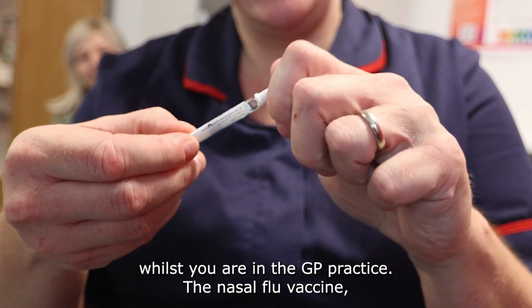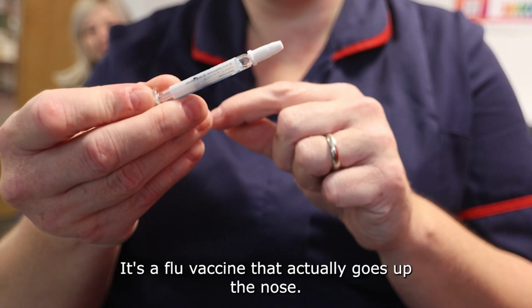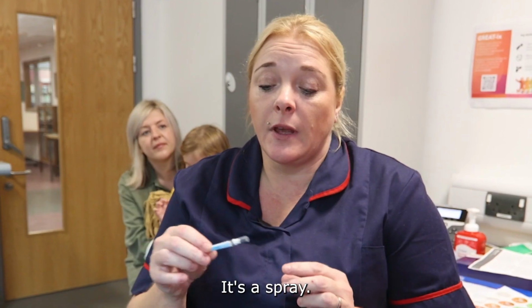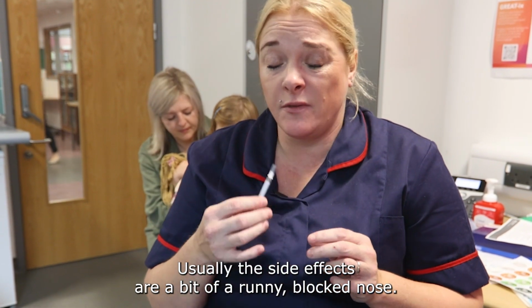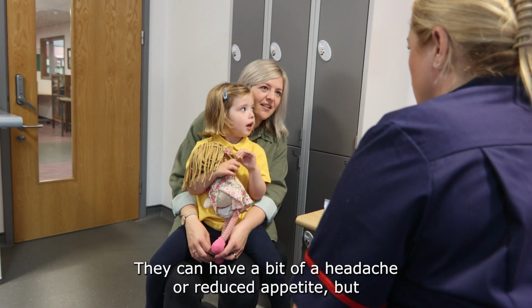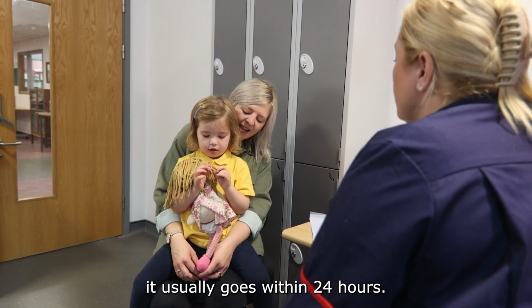So the nasal flu vaccine, okay, so this is actually what it looks like. It's a flu vaccine that actually goes up the nose. It's a spray. Usually the side effects are a bit of a runny, blocked nose. They could have a bit of a headache or reduced appetite, but it usually goes within 24 hours.